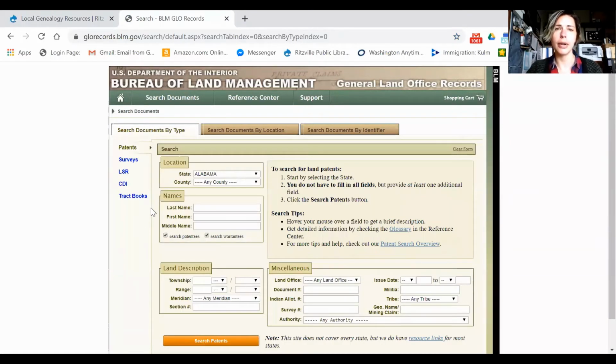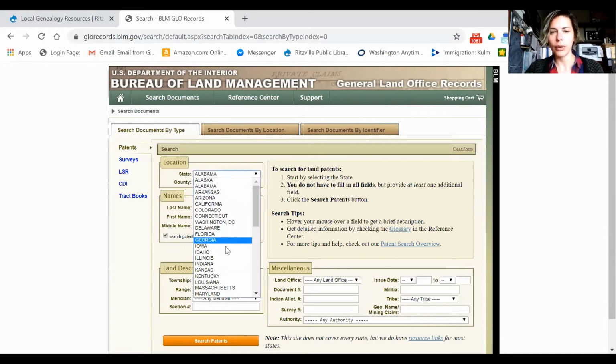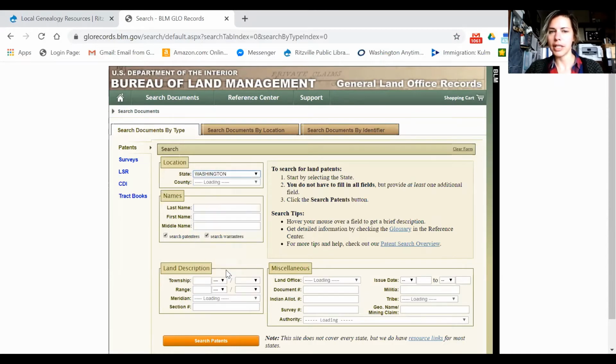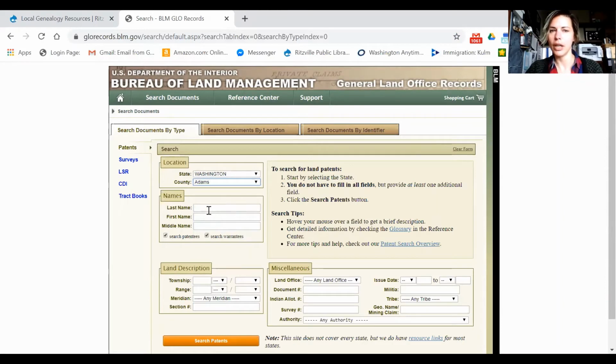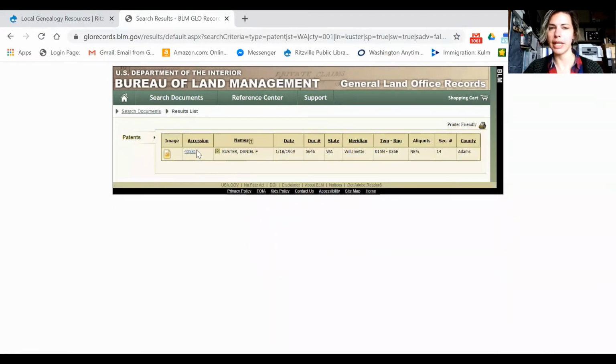Now, one of the best things about this much underused website is how easy it is to use once you know it. So we scroll down, we'll go to Washington, and we will choose Adams County, but feel free to go anywhere you like. Now you can search by names, first, last, middle. You can search by township and range. What we're going to do today is go to one that I know is in there, Custer.